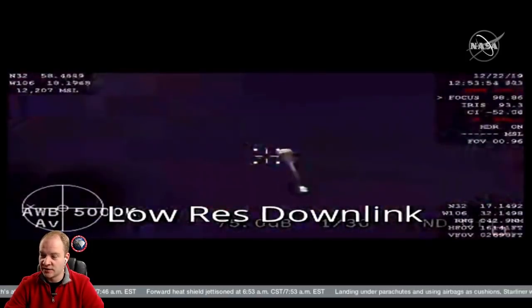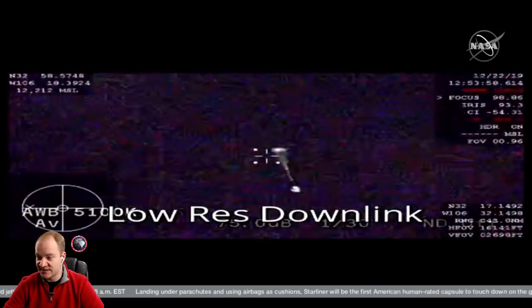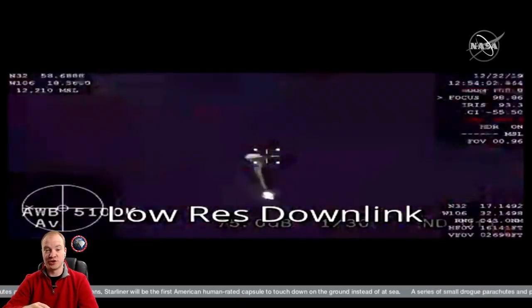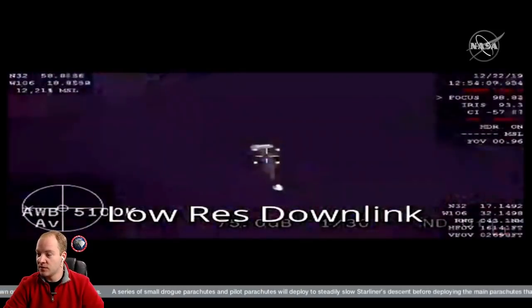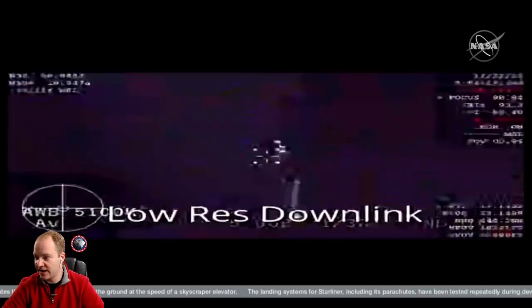Now, this is where the Starliner had an issue during their pad abort test, when they went from drogues to their mains, the riser chutes that are in between the drogues and the mains that actually pull the parachutes out. 3 minutes, 30 seconds from landing. One of them had a bad connection. Mains deployed. There we go. There's our mains.